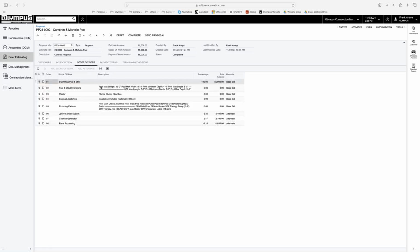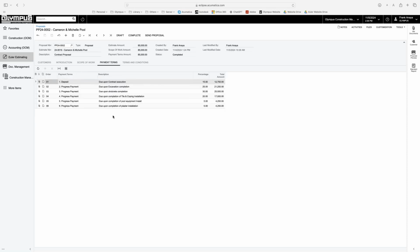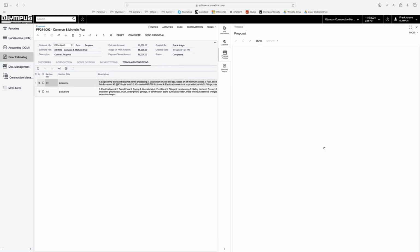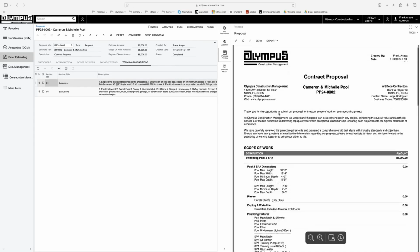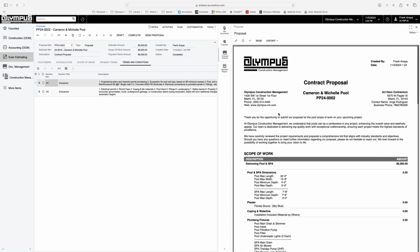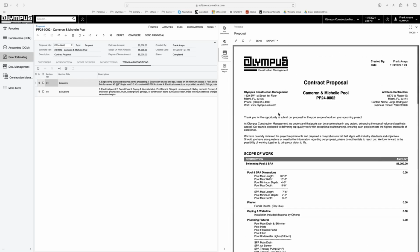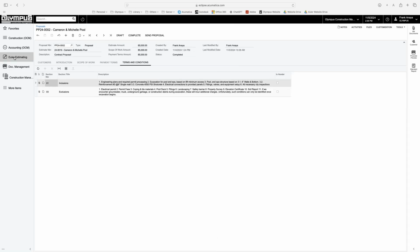You can create an introduction. You can describe the scope of work that you're going to be providing. You can add alternates. Define the payment terms, the terms and conditions. Everything can be defined right here. And what I love about Acumatica is that it gives us access to about anything we want. So this is a preview of the proposal we sent to this fellow, and actually we review this before we send it.